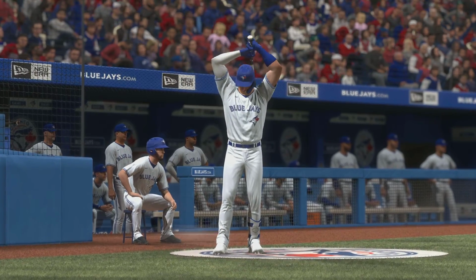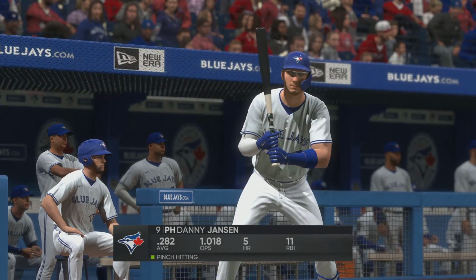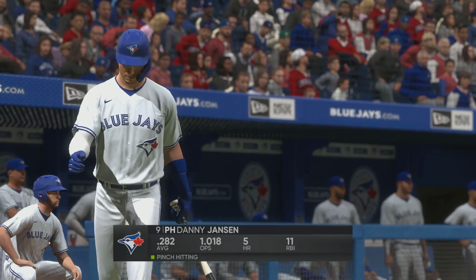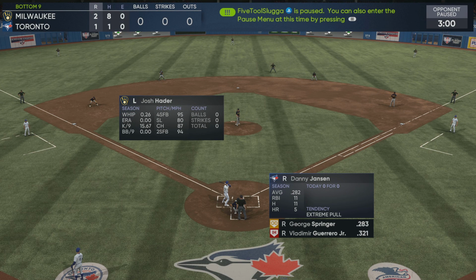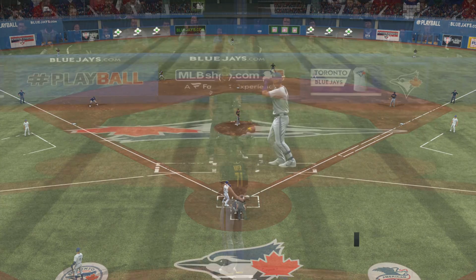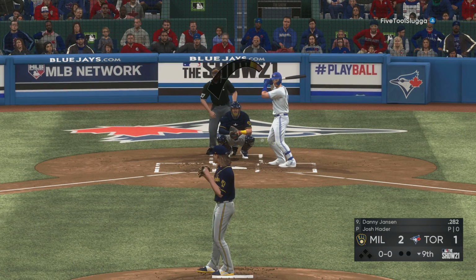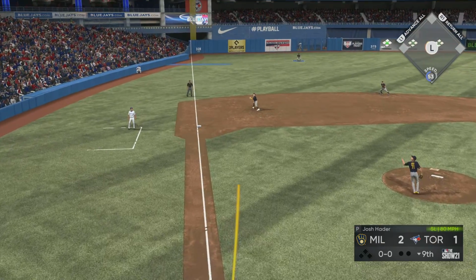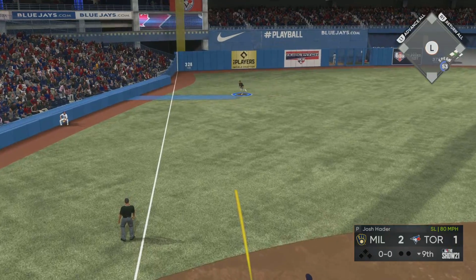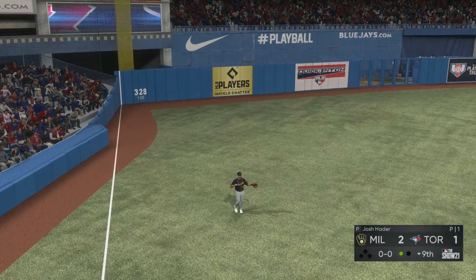Danny Jansen will come on now as the pinch hitter. Pinch hitting for the Blue Jays. Number nine. Ready with the first pitch. Here it comes. Fly ball right down the line and left. And the pinch hitter is retired here, one away.